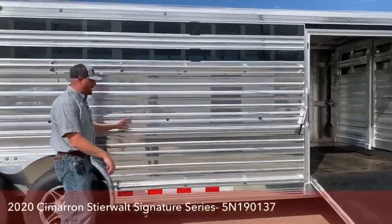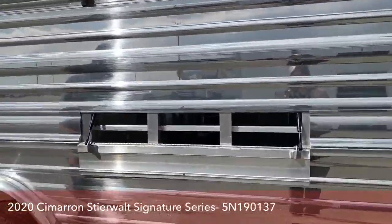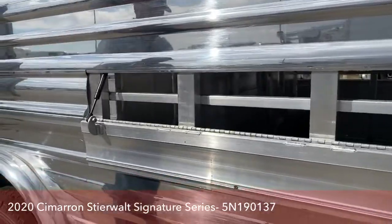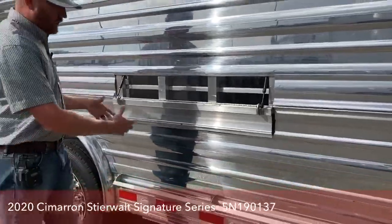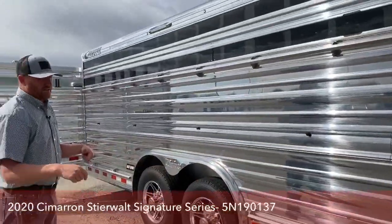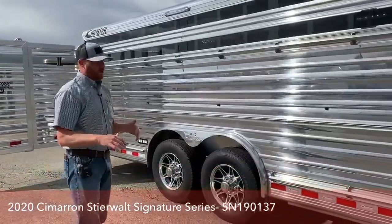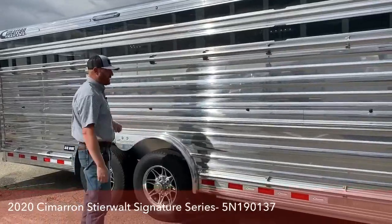So we were talking about that lower air gap, and what we opted on this trailer is the fold down air slat rather than the plexi on the bottom, just so it is so much easier for you to run around, open this trailer up. When you leave on a really cold morning and it gets hot, you can run around, open those up without having to mess with that plexiglass.